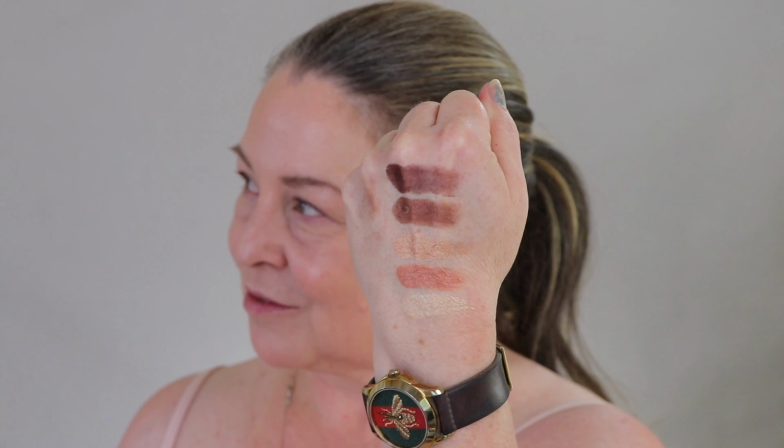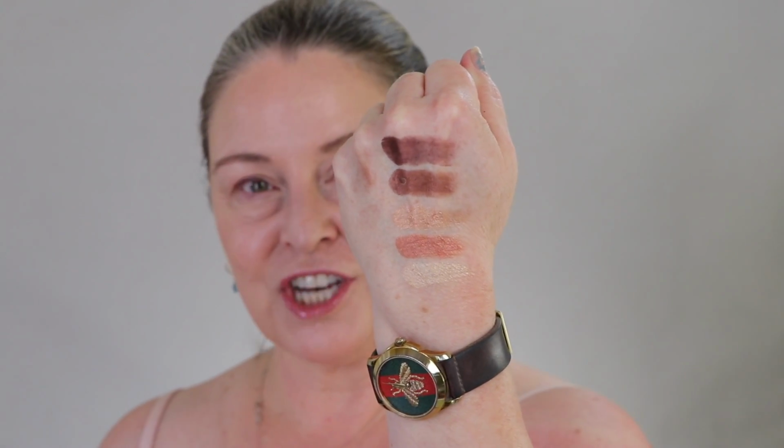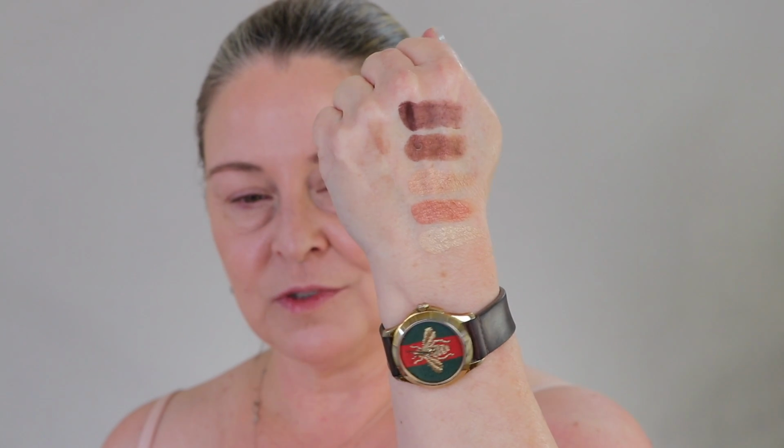The light is going in and out today. We'll see what happens. So the light just now changed. If it goes back, I will definitely show you these swatches again.